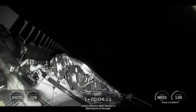Today's mission marks SpaceX's 60th launch of the year. As a reminder, Starlink is a satellite internet constellation designed and manufactured by SpaceX to provide high-speed, low-latency internet to people living in remote and rural locations around the globe. Both vehicles are following nominal trajectories. We are getting good call-outs.